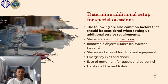Next, we need to consider the immovable objects. There are objects that cannot be moved, so we need to consider that. Next are the shapes and size of furniture and equipment, especially the size. We need to consider the size of the furniture and equipment to make sure that it is still spacious.